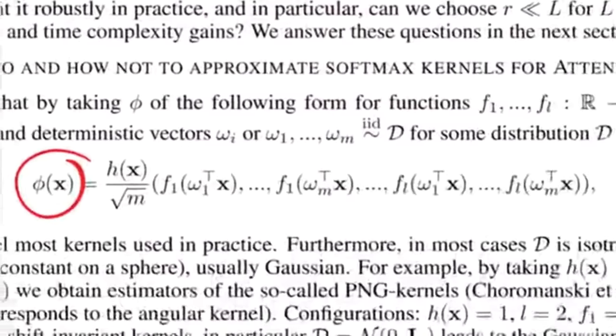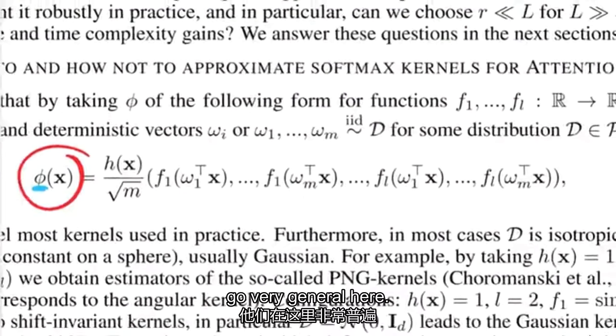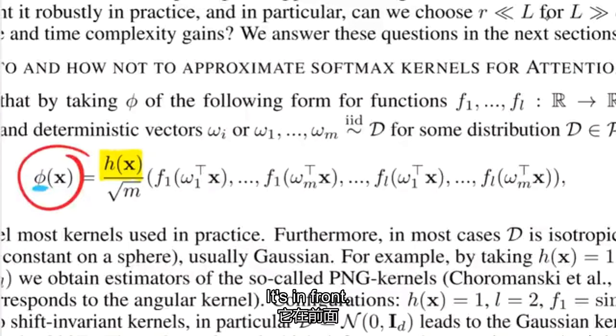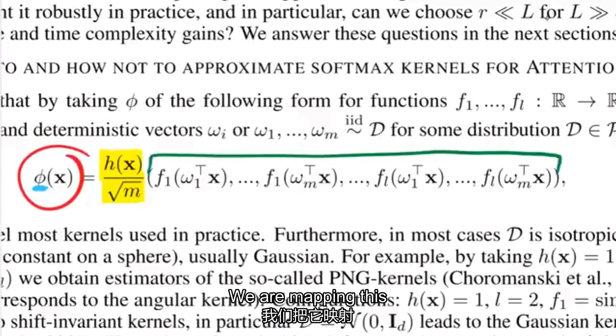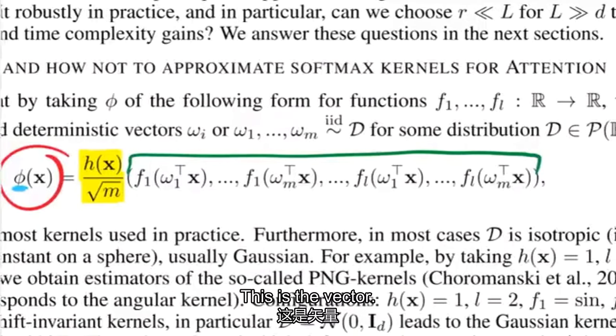How do we do it? Here we define what the function needs to look like such that this holds. The function, again, they go very general here. The function in general is going to look like the following. You have one function here called h, that is a deterministic function of your input, and it's in front. You also have a normalization factor, so this is kind of a factor in front of it. You see that here comes a vector. We are mapping this to some dimensional space. And this is the vector.